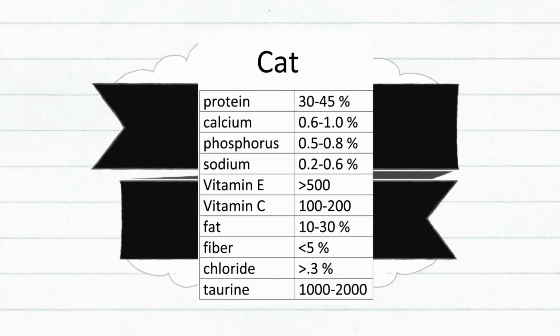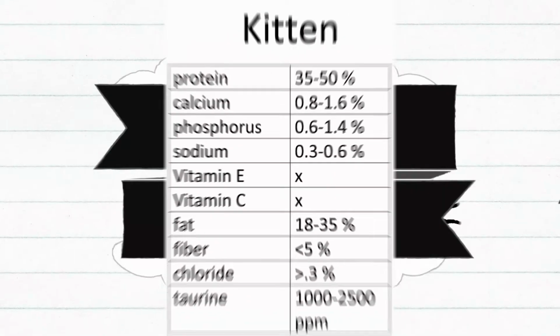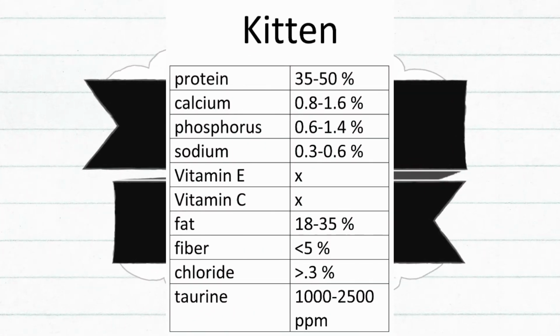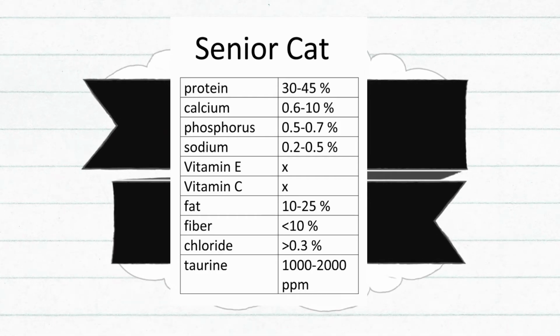For cats, if you have an adult cat, you want to make sure that it's within these parameters. If it's a kitten, you want to make sure that it's within these parameters. And if it's a senior cat, it's very important that we maintain these parameters. Especially with the senior cat, because we know senior cats have a very high risk of developing kidney disease, and so the phosphorus and the protein level in our senior cats is really important.